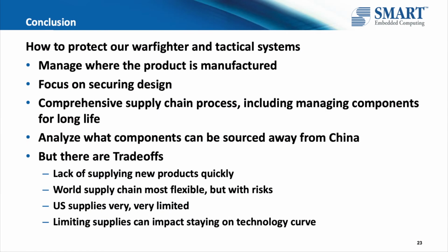So in conclusion, so that we can protect the warfighter and these tactical systems, there are many faceted pieces to this, as it turns out. Managing where the product is manufactured is one big part of it. Focus on securing the design. Improving the overall cybersecurity of the product itself. You still have to have a good comprehensive supply chain process, and manage your components for a long life.